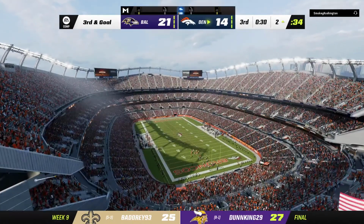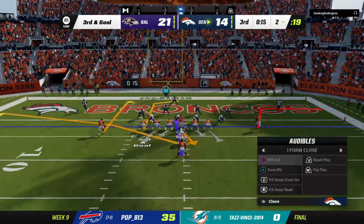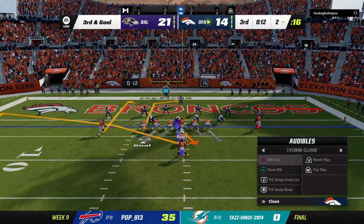They're going to need to come up with something better here on third and goal. So now it's third and goal. This Raven defense trying to keep him out of the end zone.